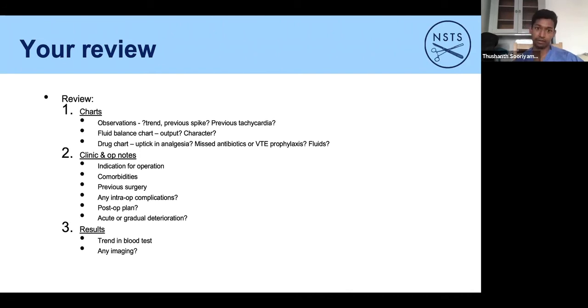So have a look at the drug chart, have a look at whether they've had all the antibiotics and so on. If you're being very thorough, you can go through all the notes, look at the indication for the operation, look at the comorbidities, was there any problems intraoperatively? What was the post-op plan? The operating surgeon quite a lot of times tells you sort of what to expect in the next few days and what to do. And sort of more importantly, is this a gradual or is this a sudden deterioration?